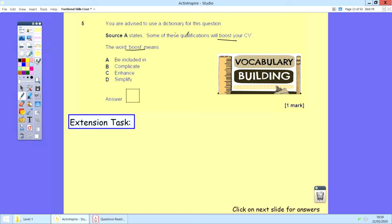Well, if you include all your qualifications in your CV, that's not the answer. Some of these qualifications will complicate your CV. That makes sense, so cross that one out. Some of these qualifications will enhance your CV, or simplify. Well, we don't want things simple, do we? Because it means it's less great. So again, C is the answer. Enhance: make better, improve. Okay?